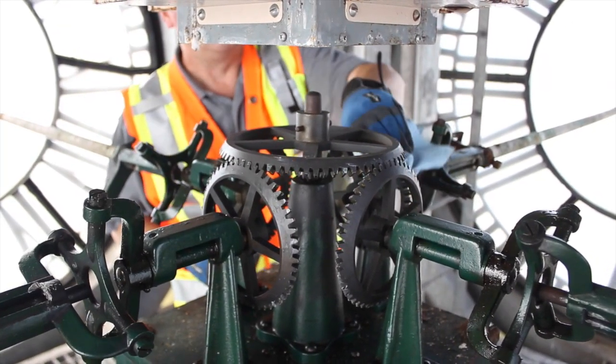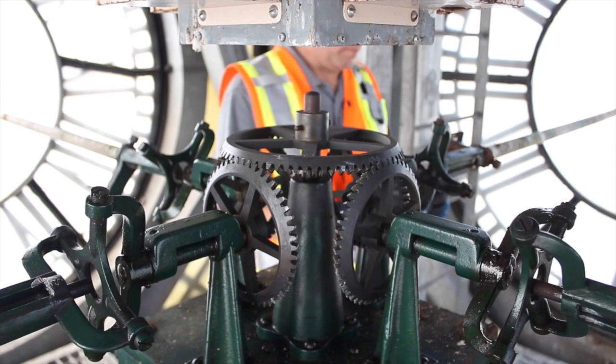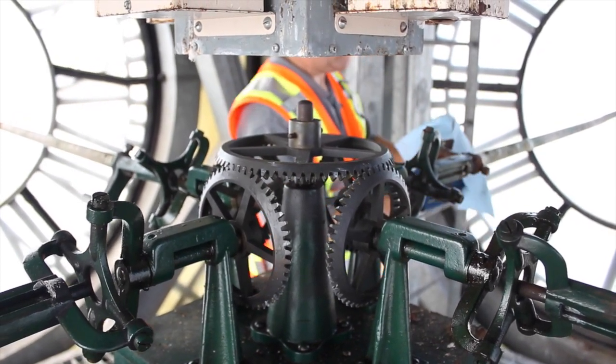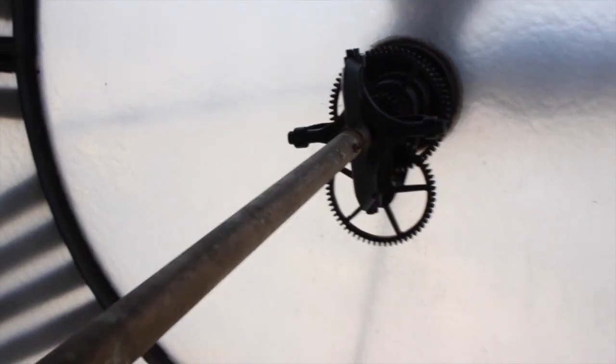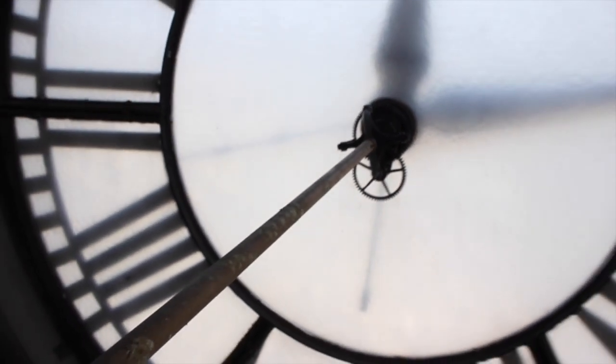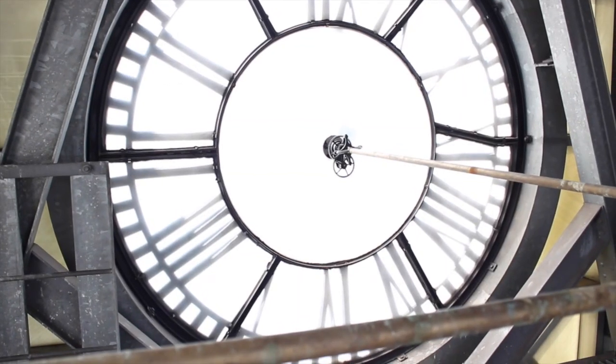If it's maintained properly the way it is, this will go for another 100, 200 years, no problem at all. And it would be something that future generations can really enjoy to observe, and if you're lucky enough, be on the inside and see how it works that way.